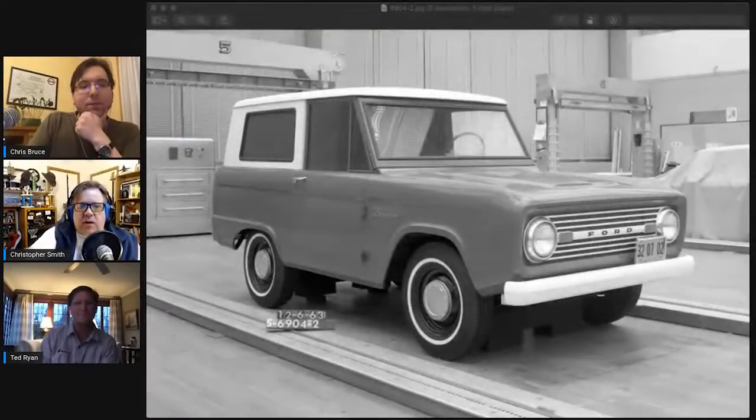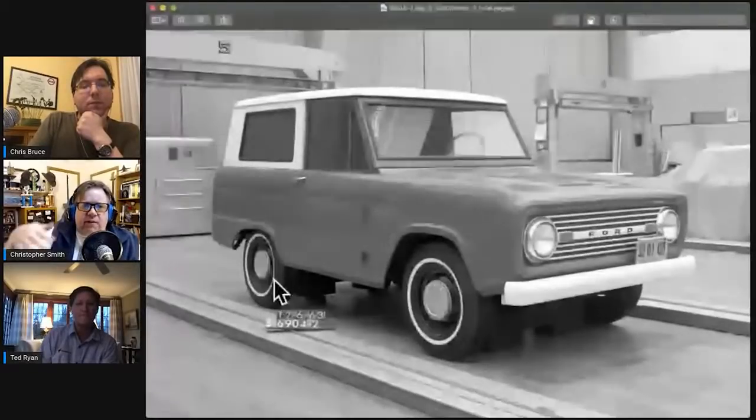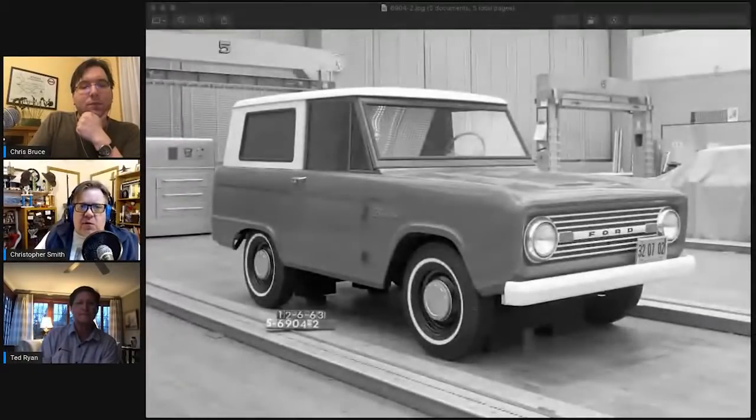Why don't we go ahead and talk a little bit about that first generation? Because as you mentioned, there were actually three versions when it first came out. There was the sports utility, there was the roadster, and then there was the wagon. And the wagon was the most popular by far, correct? The wagon outsold them all easily 10 to 1. The roadster was as basic as you could get. Doors were options, roof was an option. I mean, it was nothing.